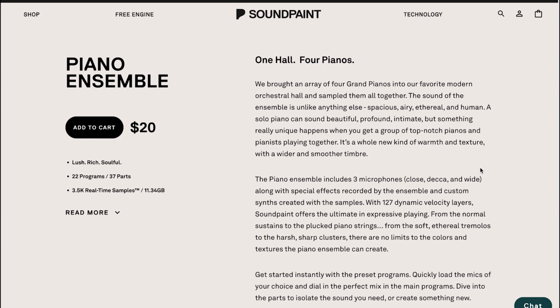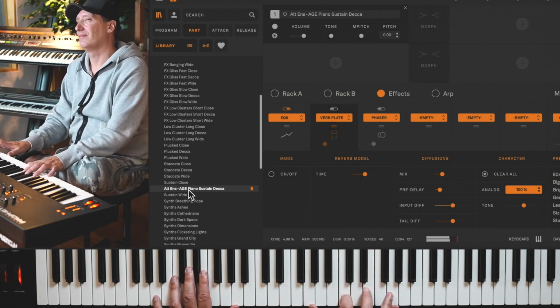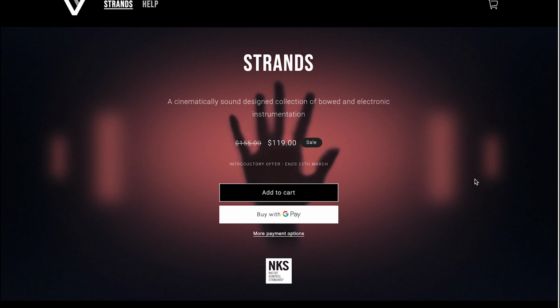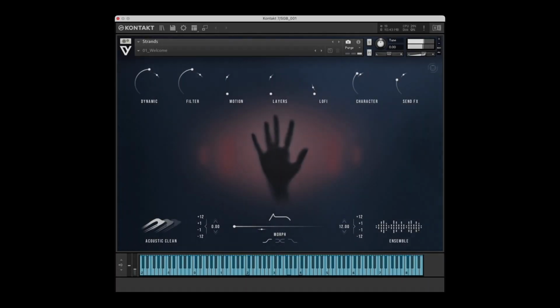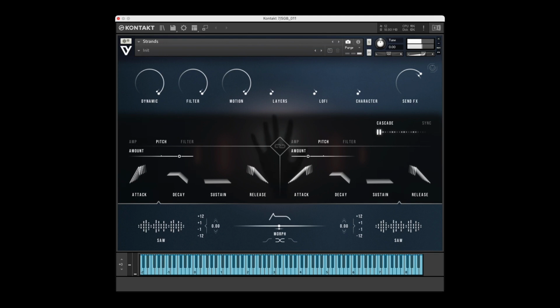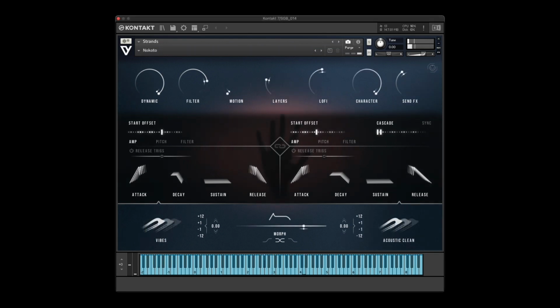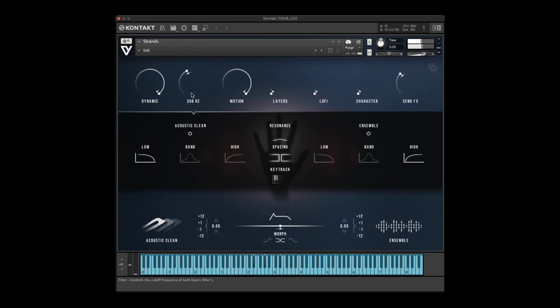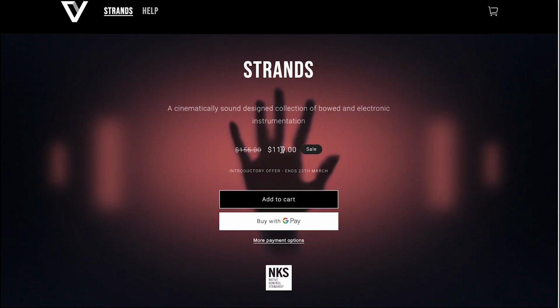Soundpaint's got the new Piano Ensembles out now for $20. And Vold and Vista, a new developer that made our radar, has released Strand. Available now for $119 for this Contact Player Library, normally $115.